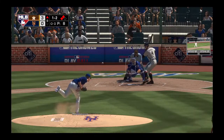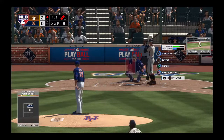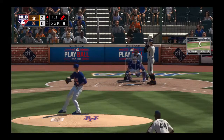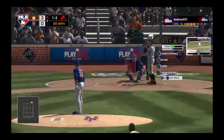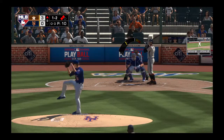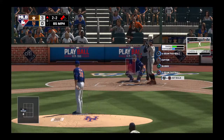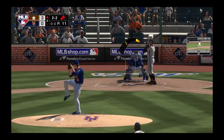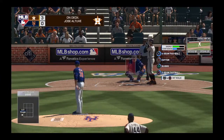Here's the 1-2. Couple of men in scoring position here with none down. Still 1-2. Here's a breaking ball, but it doesn't quite find the strike zone. Tried to work in the backdoor breaking ball there for a strikeout, but he just couldn't quite get it to come back to the corner.